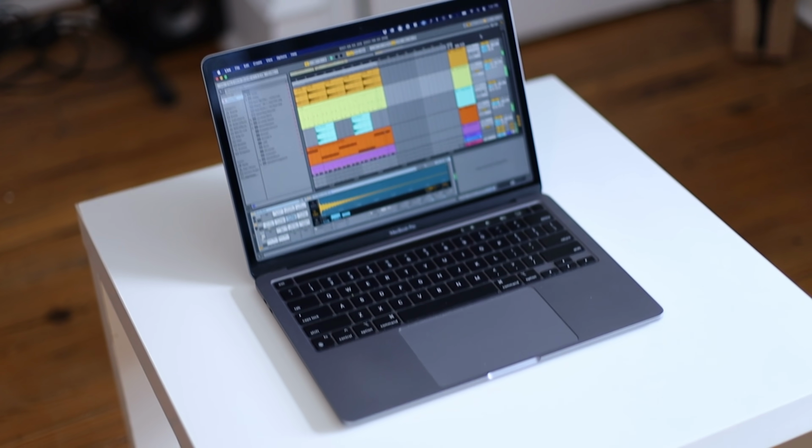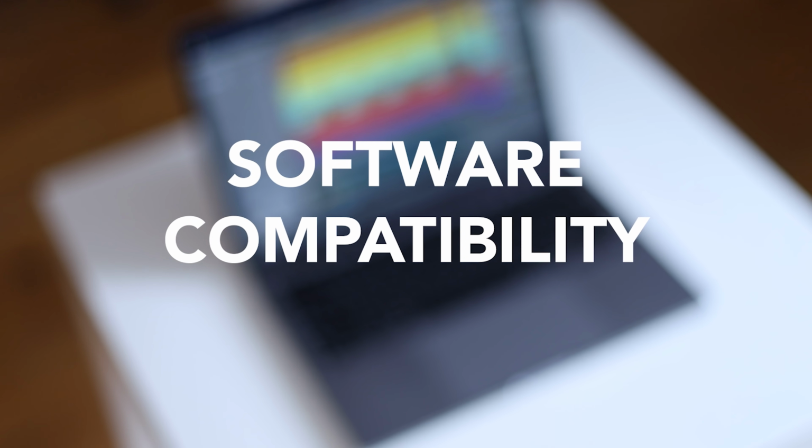So you heard me say that it feels about 3 times faster. That speed varies depending on the piece of software I'm using. So let's talk a little bit about that.